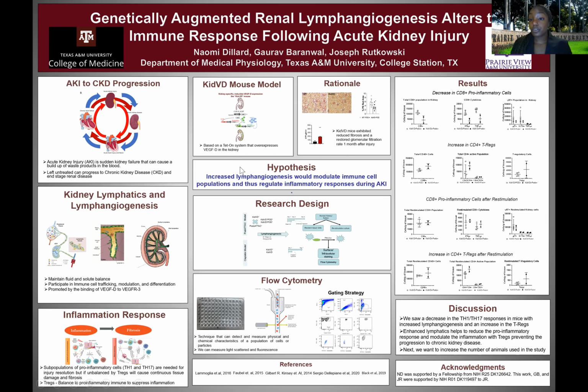So using this model in a previous study, the Rakowski lab compared KidVid positive mice, which is here, with wild type mice, and found that the mice with increased lymphatics exhibited reduced fibrosis and a restored glomerular filtration rate. And this led us to hypothesize that increased lymphangiogenesis would modulate immune cell subpopulations and thus regulate inflammatory responses during injury.